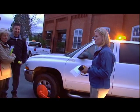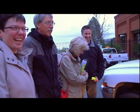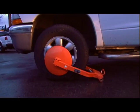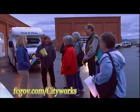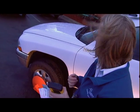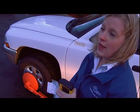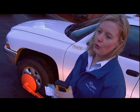What we have here is a boot. This is when a vehicle is being immobilized by this scary orange boot right here. What it means is that they either have a certain amount due or they have many citations that are due. What you would have to do is pay our office in cash or certified funds within 72 hours of being booted, and then we can remove that boot. If it doesn't get paid within 72 hours, it would be towed.